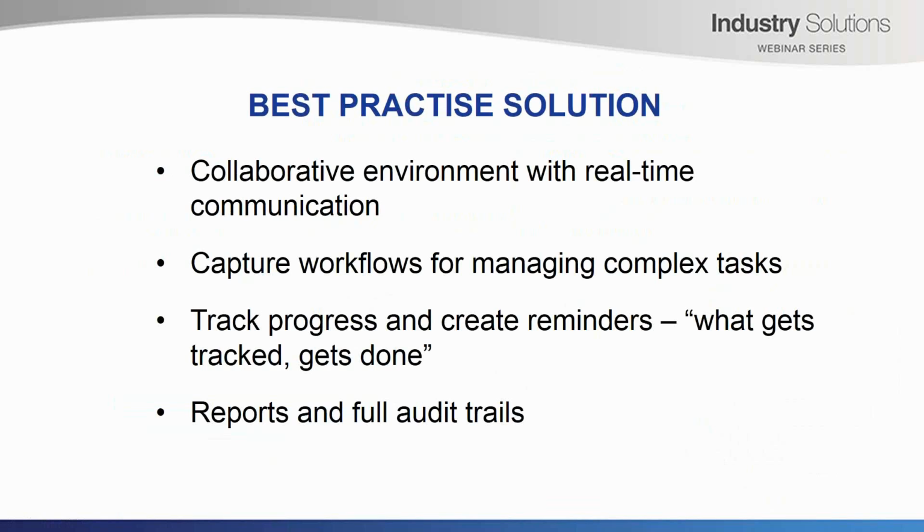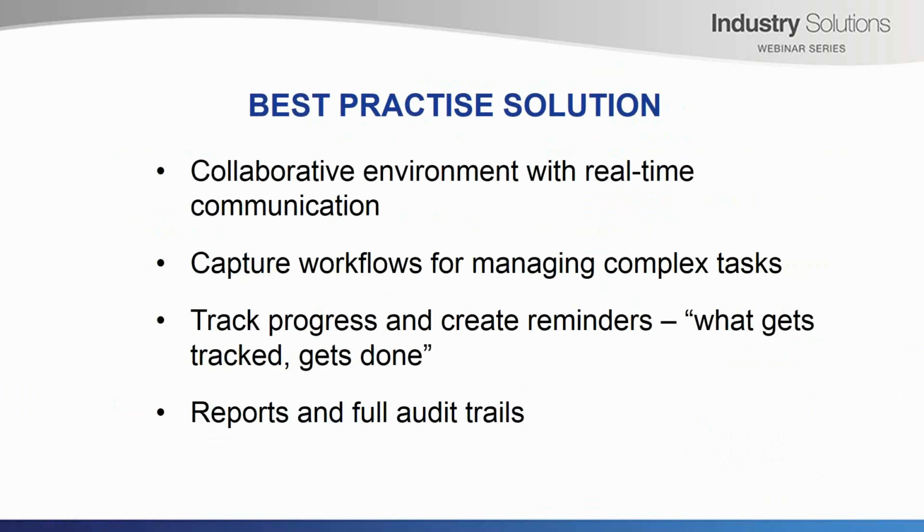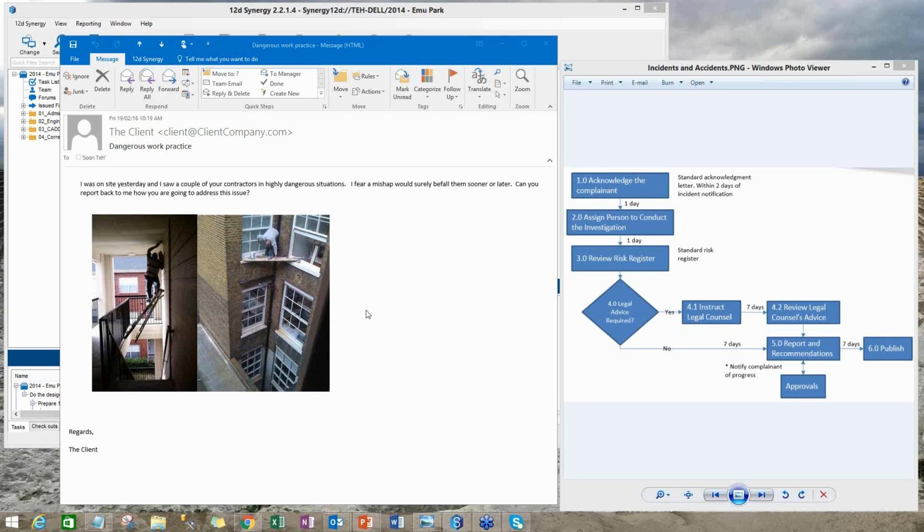Thirdly, track progress, so problems can be addressed before they become serious, and also create reminders. There's an adage that says, what gets tracked gets done. Lastly, reports and audit trails. They're really important. We want reports that can summarize what progress, if any, has been made. These reports can be used to understand what went right with the task, and conversely, what went wrong, so the process can be improved.